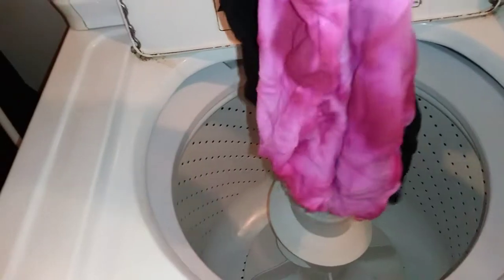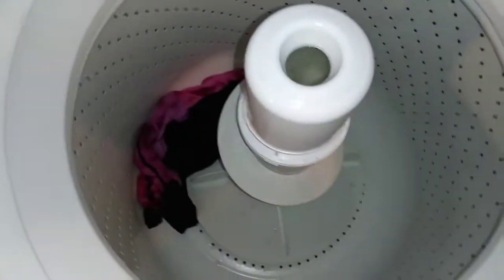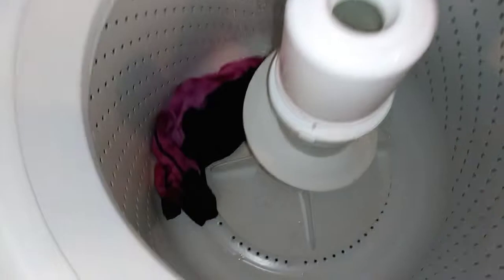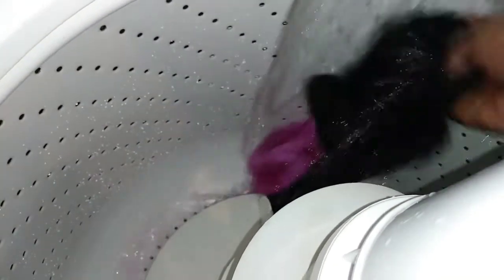So I'm going to go ahead and rinse it a little bit more in my washer. One moment here. And I'm going to let it spin. This is how I'm going to rinse it. I just get my hand and help it out a little bit, because I have that good water flow. And you see some of the water is still lightly pink, but not too much. Yeah, these turned out really good.